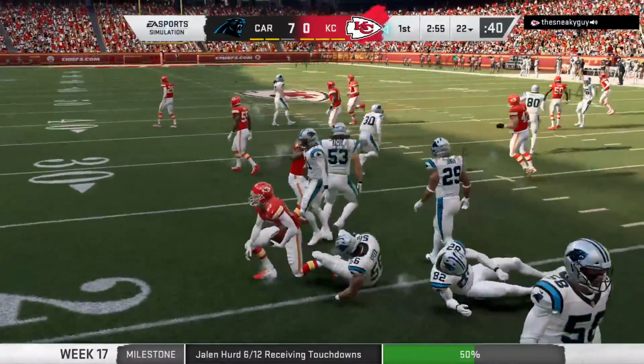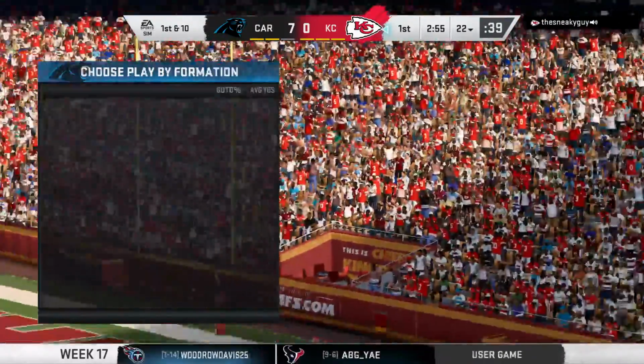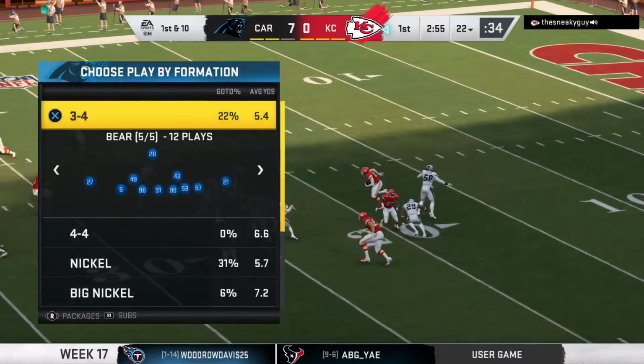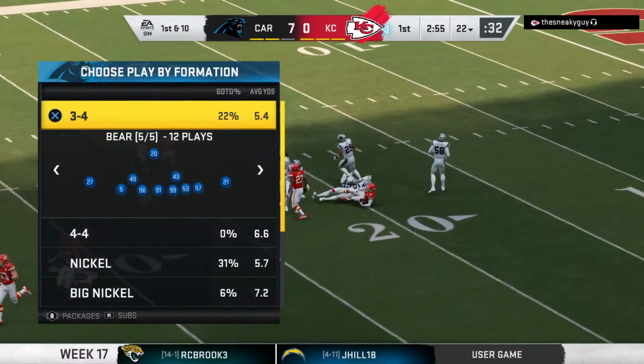And he'll get it up past the 20 to the 22-yard line. The Chiefs take over first and 10 at their own 22-yard line.